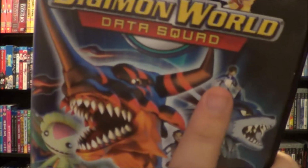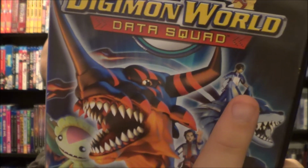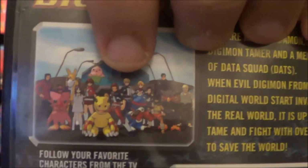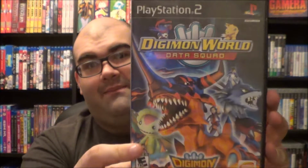Also, one little error I noticed. It's been a while since I've seen Data Squad, but this character right here, who controls Galgamon on the front cover, or Galmon is his Ricky form. They made a huge error on him. He has brown hair in the anime and in the game itself. It even shows him here on the back right there. That guy right there, just below my finger, he's supposed to have blonde hair, not brown hair. So the front cover is severely screwed up.